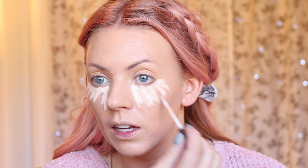So I would recommend, if you have similar coloring to me, getting two. And I really do like this concealer because it's really great for oily skin, in my opinion.